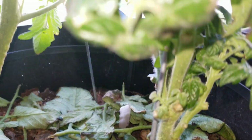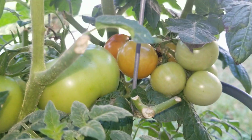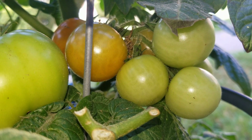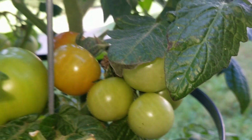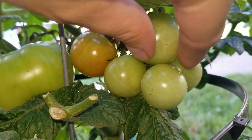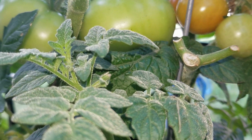But what the cherry tomato has done, it's set out a little sucker. And that sucker is producing cherries. It's not only producing cherries, but I have red tomatoes on my trestle. I picked one yesterday and we haven't eaten it yet. It's in the house. So I'm probably going to pick a couple more or wait until the rest of the trestle turns red and bring them in. Yeah. It's a beautiful day.